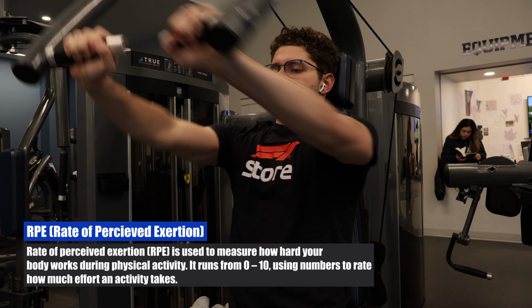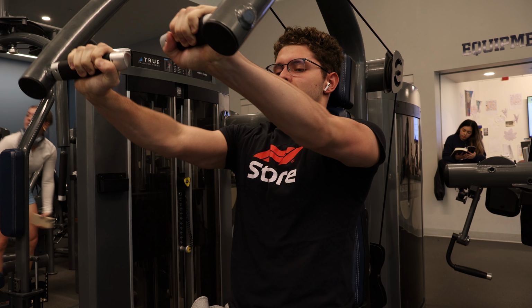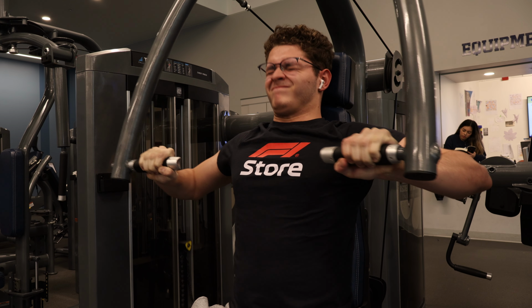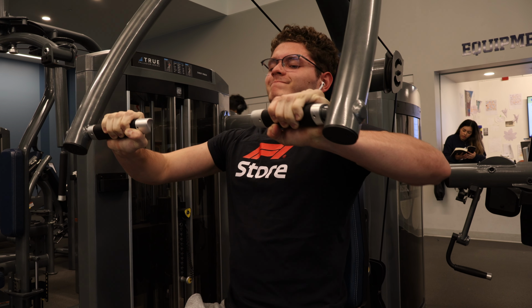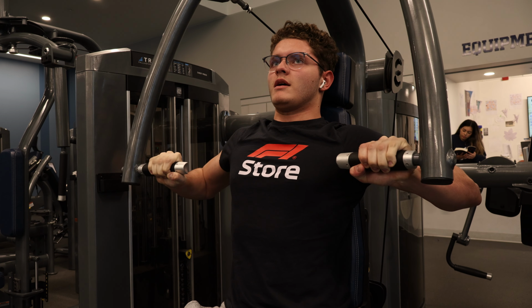I think here is Gabe's first set, making sure to focus on the lat activation, keeping those arms a little lower, not completely straight. Here you can see him reach absolute failure, just as he was instructed. Like a good man he is.